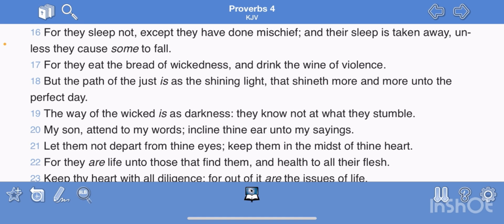Now we see that being played out in this assassination guide, which they call Defending Democracy. All in the name of democracy. You see? So this is what we're dealing with here. The 17th verse says, "For they eat the bread of wickedness and drink the wine of violence." Did you catch that? So wickedness is like a food to them.